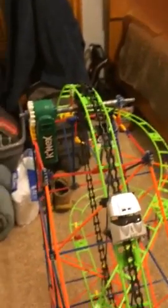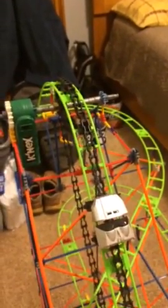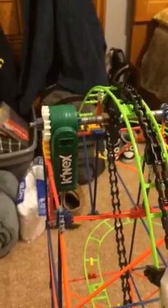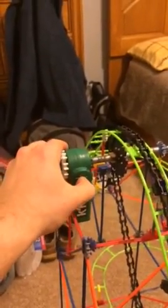It's pretty simple, same routine as last time. Always turn it to the left because you want the conveyor belt to go in the direction of the motor itself. So you go ahead here, just tap it on like that. And let's watch it go to work.